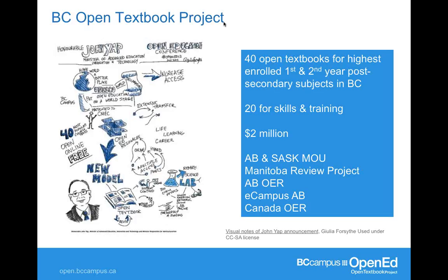So in 2012, the then Minister of Advanced Education announced that the government of British Columbia would put forward $1 million to create 40 open textbooks for the highest enrolled first and second year post-secondary subjects in BC. And so what we did was take a look at what those highest enrolled first and second year post-secondary subjects were, and we started to collect and put those books in.